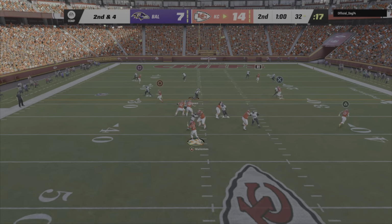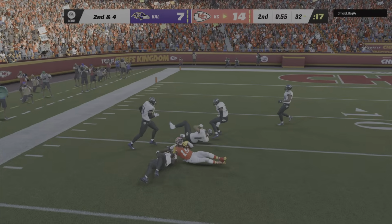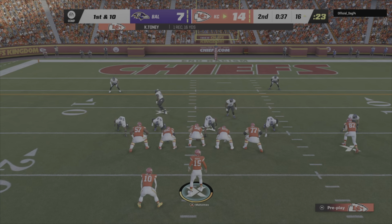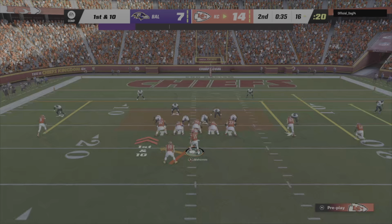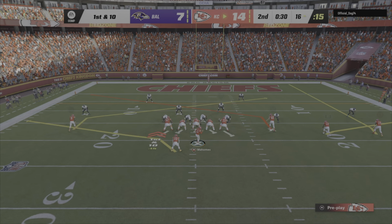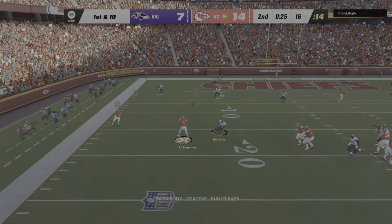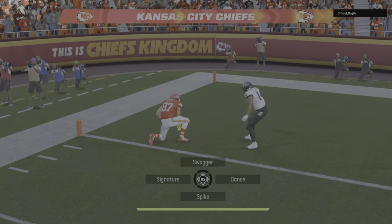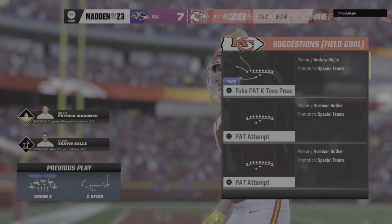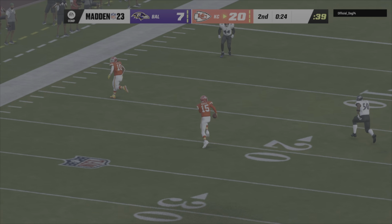Working from the gun, Mahomes. And that'll be caught by Tony. And he's down into the red zone at the 16 after a gain of 16. 1st and 10. So the ball down to the 16 here for 1st and 10. Operating from the red zone now, Mahomes. And in for the Chiefs touchdown. Mahomes hitting his favorite target, Travis Kelce, on the touchdown pass. And the Chiefs will extend their lead in the final minute of the half.